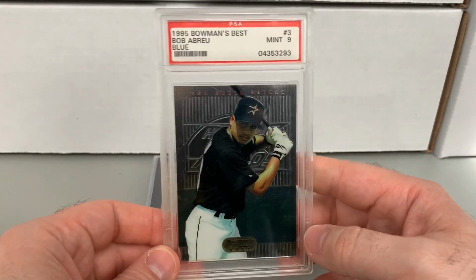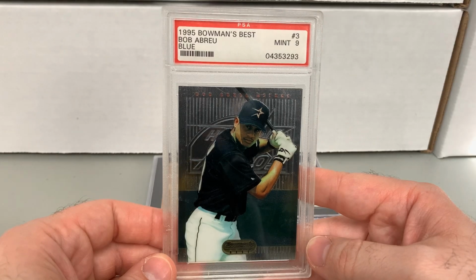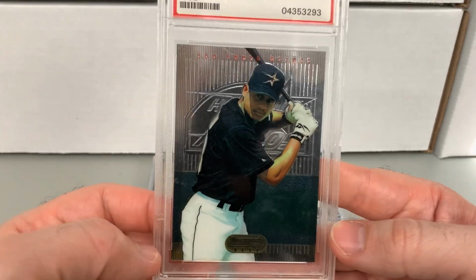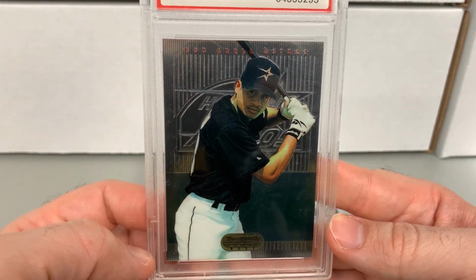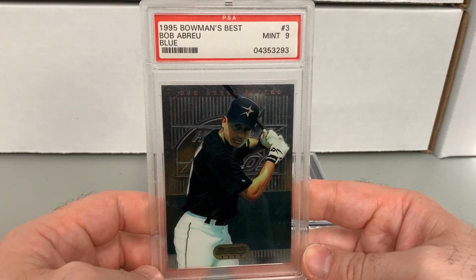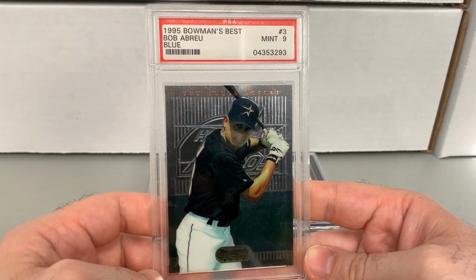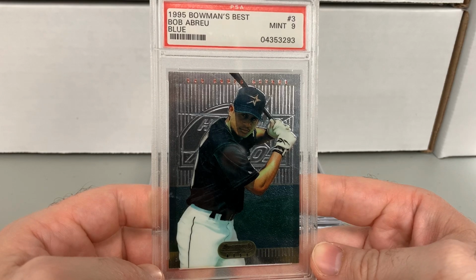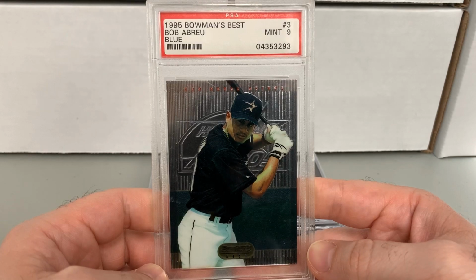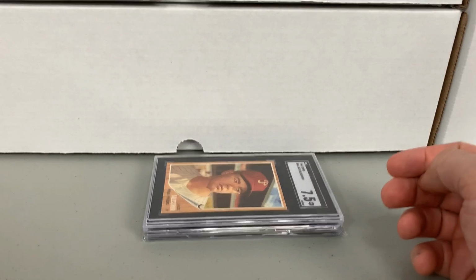We got a Bobby Abreu rookie here. 1995 Bowman's Best, Bobby Abreu. In a 9. Abreu, super underrated player. Should get some Hall of Fame votes coming up. Not that he'll find his way in, but he was a very, very good player for a very long time. Put up some unbelievable offensive numbers, numbers that would surprise a lot of people. So picked that one up pretty cheap. The case is pretty battered and bruised.